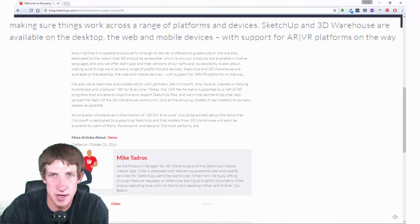Since augmented reality and virtual reality seem to be the next step forward in 3D visualization, this is really exciting. Speaking for myself, I'm really excited that they're working on a way to incorporate these things so that you can use them, because they're just completely mind-blowing technologies. So seeing them work on new and emerging technology like that is super exciting. That was the big news for SketchUp this week.